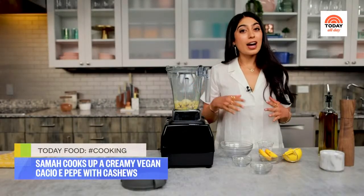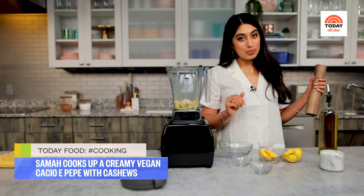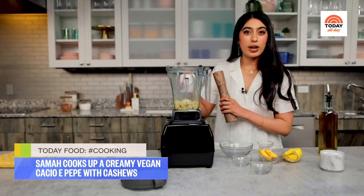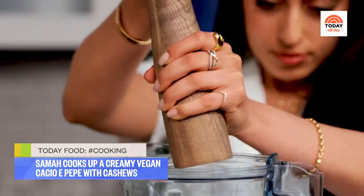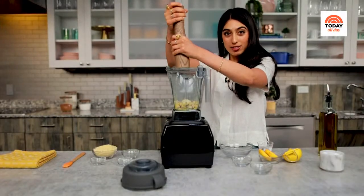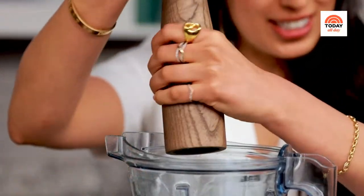Adding some salt. And listen, this is a cacio e pepe, after all. So we have to add some pepper. Freshly ground pepper, always. We want that bite. We want it to be really peppery and delicious and be sharp as well. Whenever I make this recipe, I skip my workout. This is it right here. A lot of pepper is necessary.